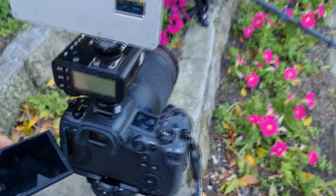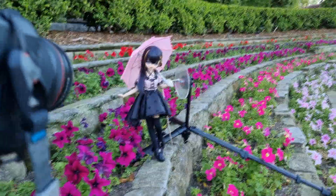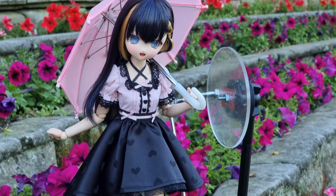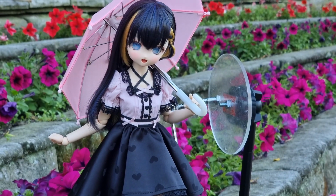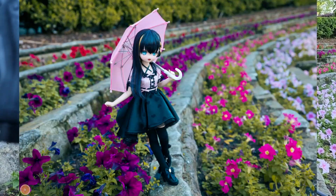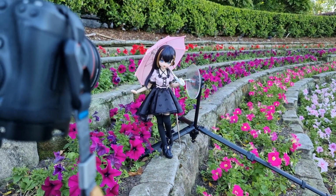Shooting in landscape orientation. Also, it's very windy, and well, speak of the devil, look at the hair. It really doesn't help that the wind is just moving everything by millimeters on end. Let's take a look at the shot. Looking good. Let's move on.